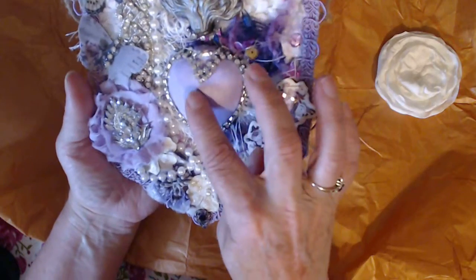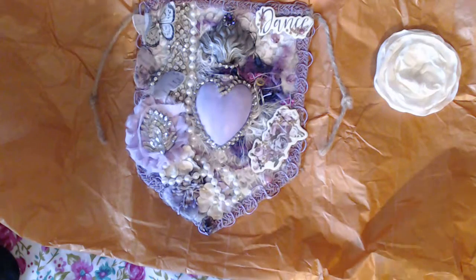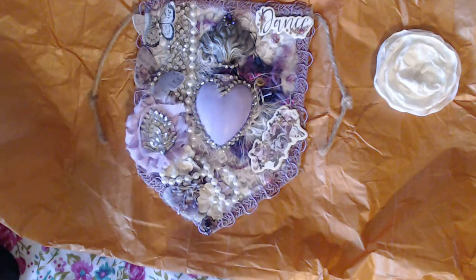And I love the way you've taken this and made it like a perfume bottle. It is just gorgeous. Absolutely gorgeous.